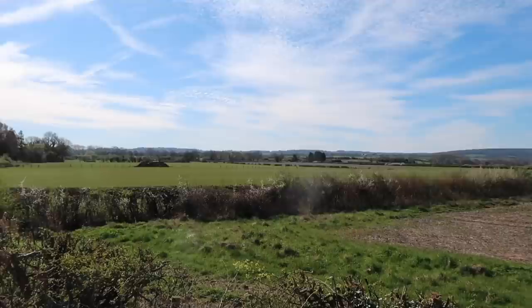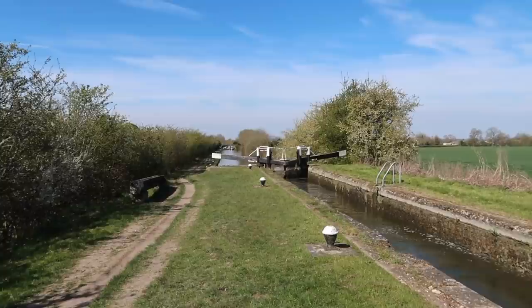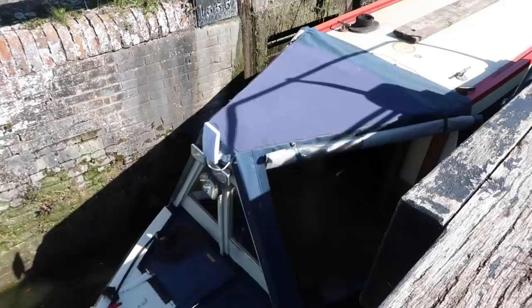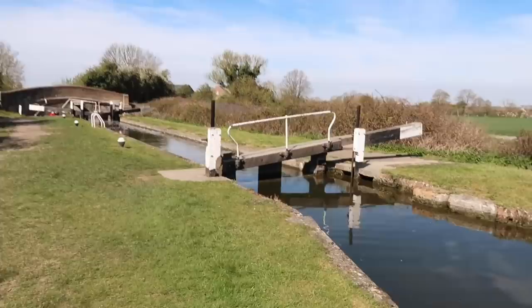Just look at this countryside. It's beautiful. And that blue sky. Having a boat going in to the next lock means that every single lock we're going to come to is not going to be in our favour. Unless we cross with another boat, that is. How kind is that? The boat that's just gone through has come back and set the lock for us. Oh, that is so kind of them. Look, we're ready to go in.